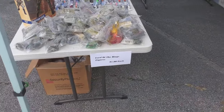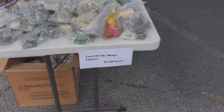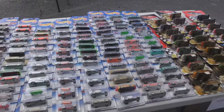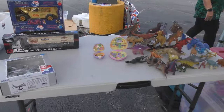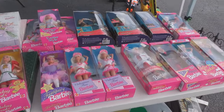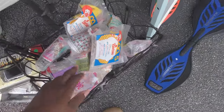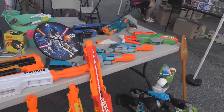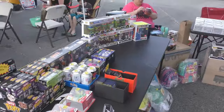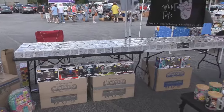Lord of the Rings figures are $1 each. Those are like Happy Meal prices. Huh? Yeah, $1 each. A bunch of 90s party toys. A lot of Hot Wheels. Oh, a bunch of Barbie Happy Meal toys. Nerf guns. Pops. Had to happen. Had to be a pop table. Oh, look at the Muppets. Hey. The Muppets. Uh-huh.